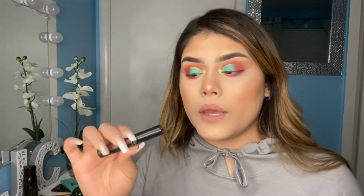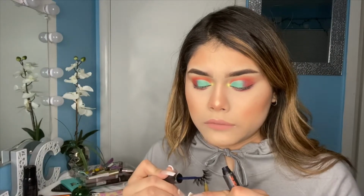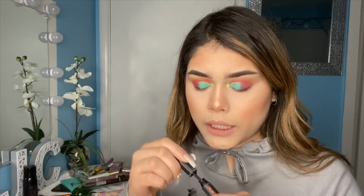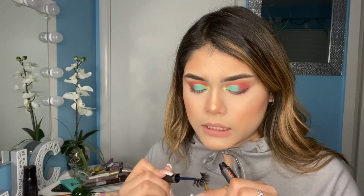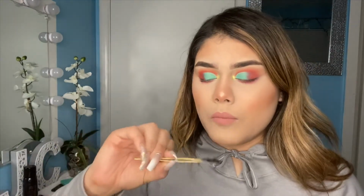Okay, now we're gonna go in with our duo eyelash enhancers, and we're gonna put a little layer on them. I'm just gonna put a thinner layer because I'm gonna take them off and I don't want to ruin them. These are so reusable, you can use them probably a lot of times.